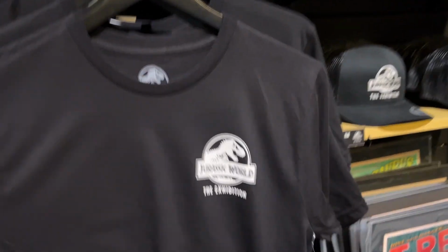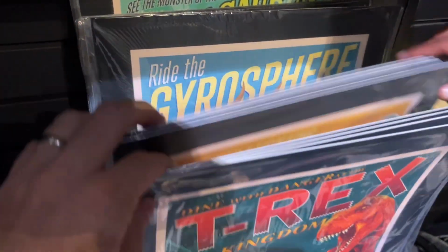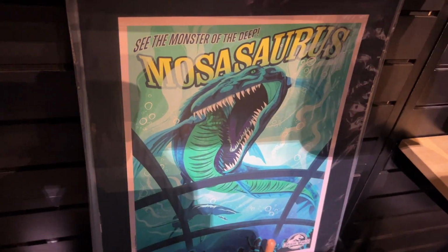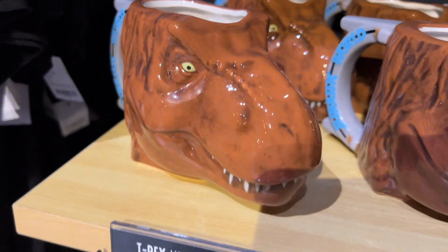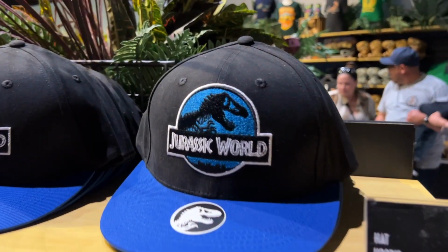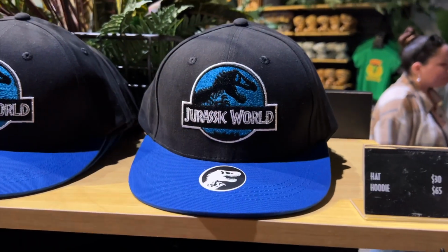Just have a regular plain black shirt with a logo. Nice posters, the posters that they had out front. Yeah. Gyrosphere, and where's the Mosasaurus? There it is. That's a really nice one. I like that one a lot. Here's a T-Rex mug. Water bottle, T-Rex water bottle. We have some Jurassic World hats here. Not really my style, they're more flat billed. Don't really do flat bill hats.